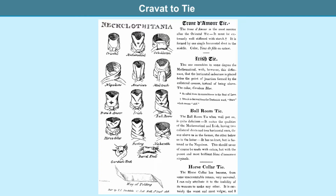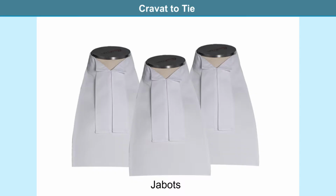Then came the Industrial Revolution. With it, ties became thinner and longer. Knots were made in such a way that the ties did not come undone during the course of the day. The four-in-hand knot became the most preferred knot. Ties came to be mass-produced. By the 1860s, jabots were simplified and became two simple rectangles. These rectangles are even said to represent the tablets of Moses in the Old Testament. Even today, they are worn by barristers.